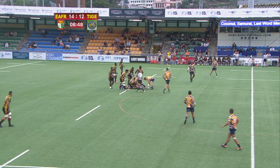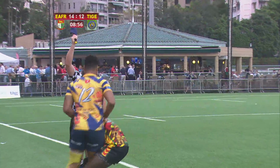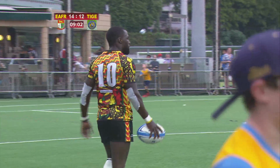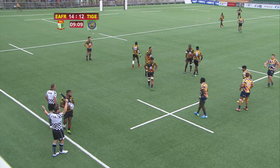It looks as if it could be ripped, but no. Tiger Rugby managed to retain it. Now gone wide, spinning it wide, just a little ambitious, and right into touch. And not much opportunity there for Marcus Satavu to get a hold of that one. But thus far it's been an engaging contest. Both sides pretty much even.